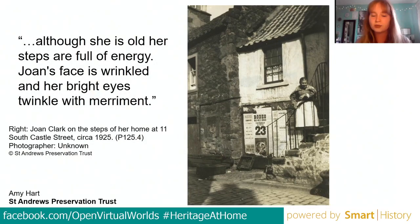Doing research into these fishing families was also really eye-opening to me in tracing the families and the lives of those who lived and worked in the community. So on the next slide, you'll see a photograph of a woman called Joanne Clark on the steps of her home at 11 South Castle Street. The building was built around the late 17th and early 18th century. And Joanne was known as quite a character within St. Andrews. She was quite well known.